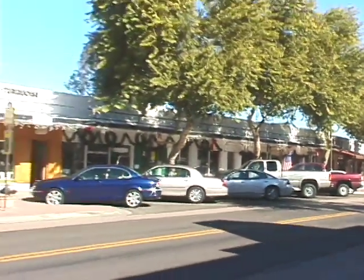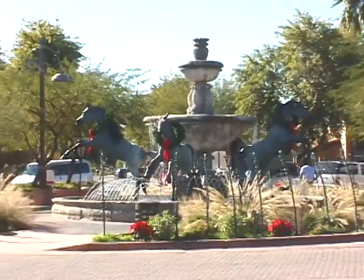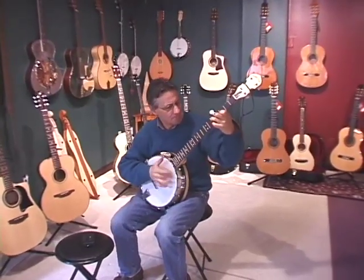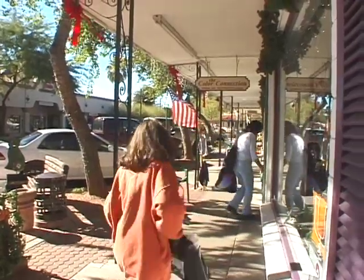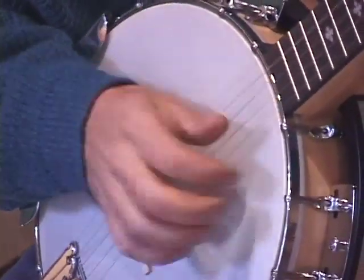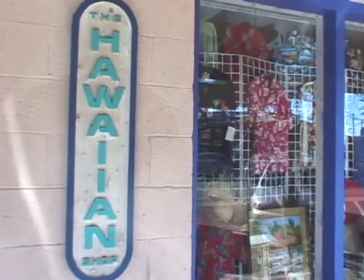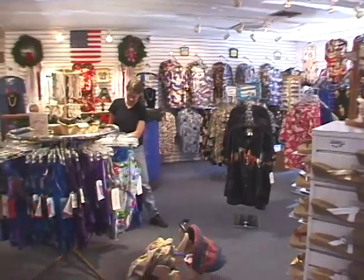The other main city in the Valley region is Scottsdale, and here we are in the heart of their shopping district, 5th Avenue. And let's drop in on one of the local music shops. Concert for us there at Gypsies. Thanks very much. 5th Avenue is a real casual place to hang out. Nice strip of stores of all kinds here, including a Hawaii shop. Yeah, you can buy muumuus and aloha shirts here right in Scottsdale, Arizona.